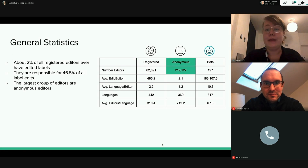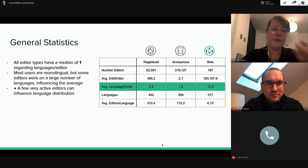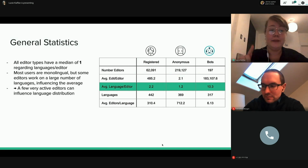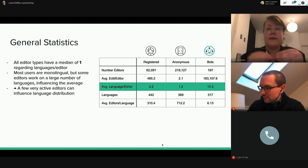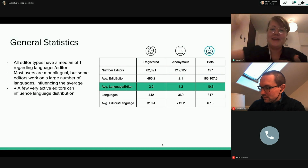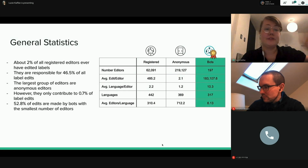The largest group of editors are anonymous editors, which is not very surprising. So we have a lot of IP addresses editing, but they only contribute a very small share of edits on the label specifically. And we had a median of 1 when it comes to the number of languages one editor edits, which means that most users are monolingual, but then some of the editors work on so many languages that they pull the average into a different number. And this indicates for us that already a few active editors can influence the language distribution heavily.